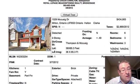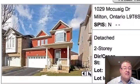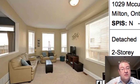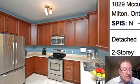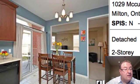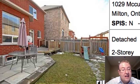McQuaig is a double car garage detached for $5,000 more. Now this one doesn't have the same inside space, but it does have that finished basement too. So I would take this one in a heartbeat over the two previous semi-detached. So that's your main floor right there. And then your kitchen, and then you've got an eat-in area. And we profiled this one last week. They've relisted it, and I think the price is a little bit lower. And so there's some of the bedrooms. So just well taken care of.